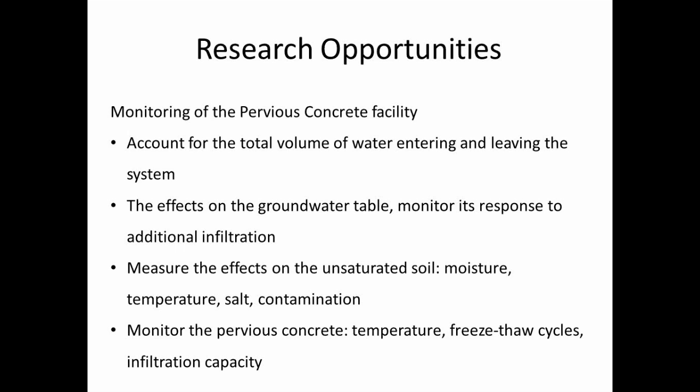We'll talk about each of these a little bit later, but we also wanted to monitor the effects on the groundwater table, as this lot is going to be infiltrating directly into the subsoil. We put in some monitoring wells to see if we can measure fluctuations in the groundwater levels. We also wanted to measure the effects on the unsaturated soil, so monitor the moisture and its temperature, as well as track salt as it moves from the parking lot down into the soil, to see if there's a noticeable increase in the salt concentration in the soil, as that might be an issue. We also wanted to be able to remove water samples and check for any contamination that might be present.